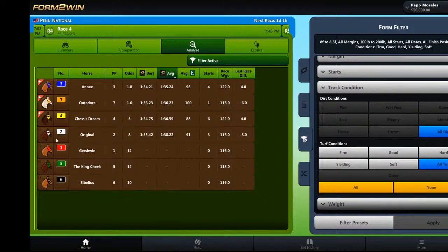The only other horse of interest I will mention, so I'll probably lean a little bit more on Chess's Dream than NX, is the two, Original. I do like him, and I think he has form over good, yielding, soft. Let's see. We hit apply.